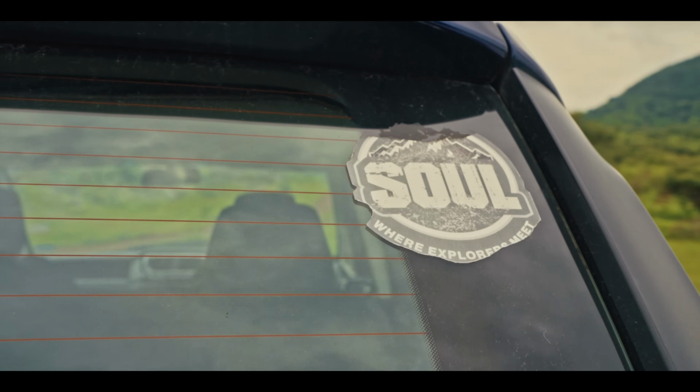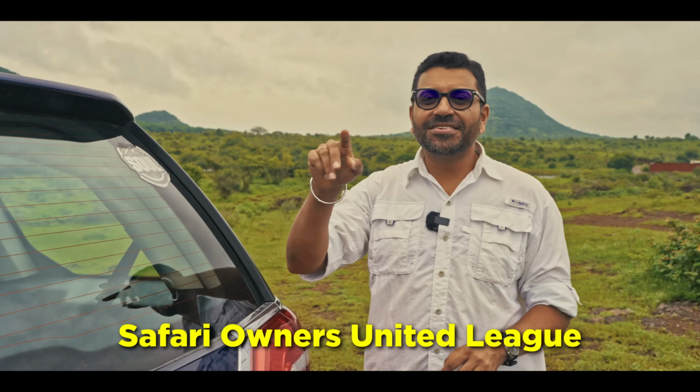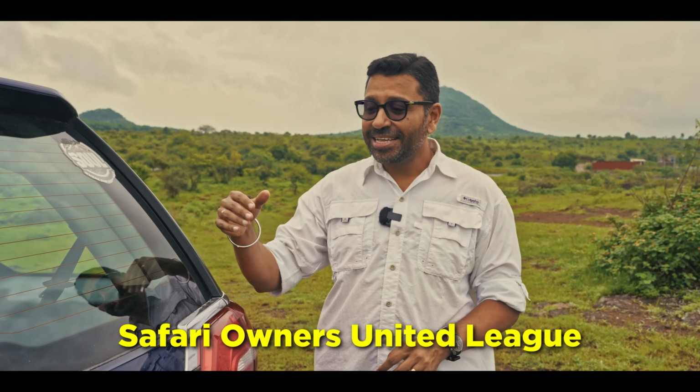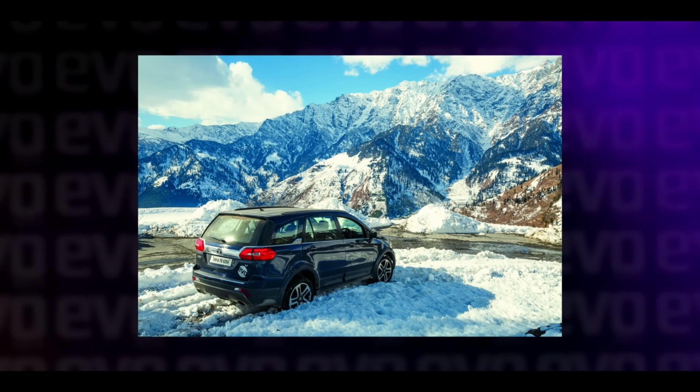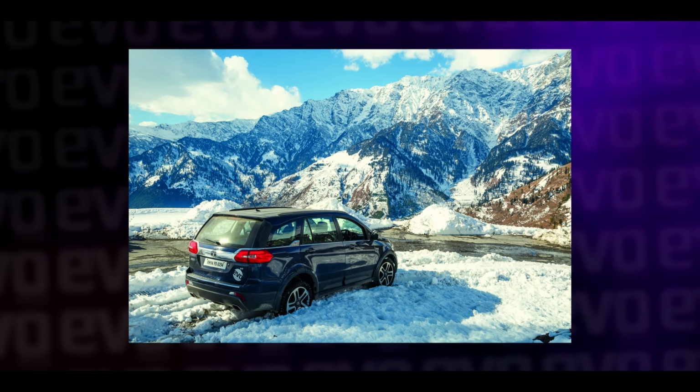SOUL, it started off as Safari Owners United League. Then when the Hexa, the Aria came along, it became SUV Owners United League. And it's still alive, sort of. Tata Motors still do a lot of drives with the SOUL community. I remember the last drive that I did with the Hexa, that was to Arunachal Pradesh. We had a fleet of, I think, 15 Hexas, another 5-10 Safaris.